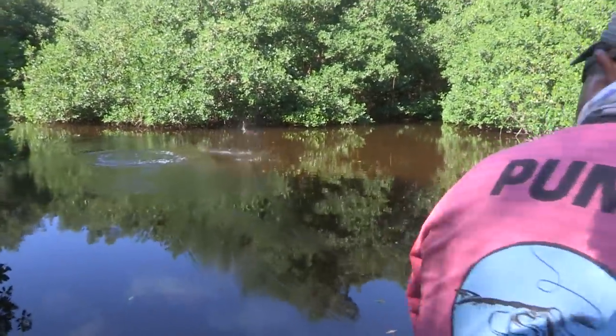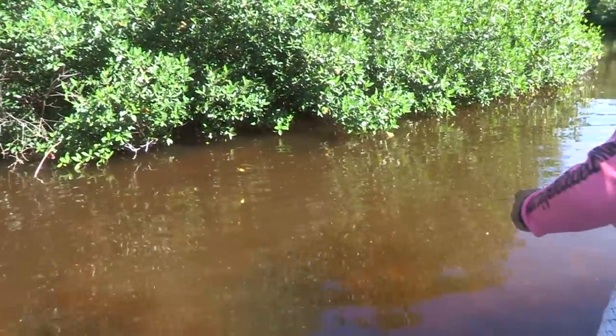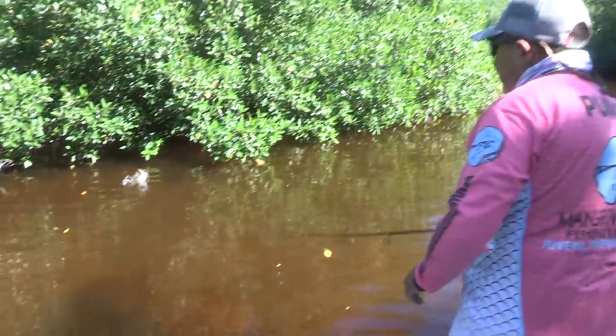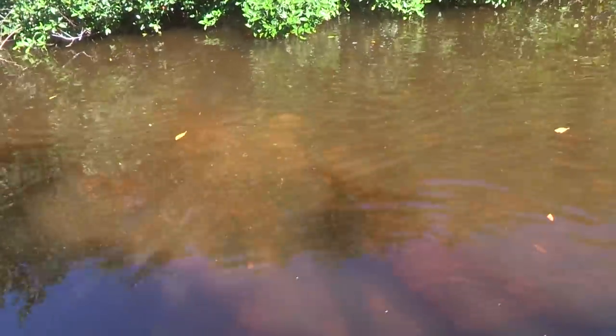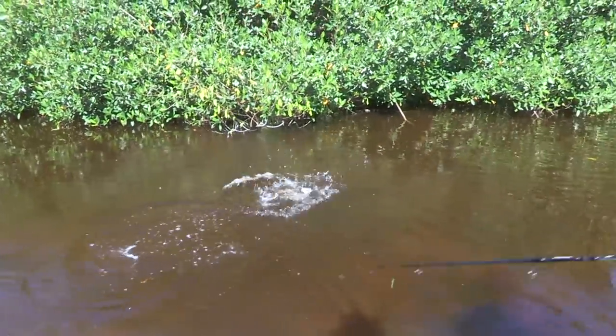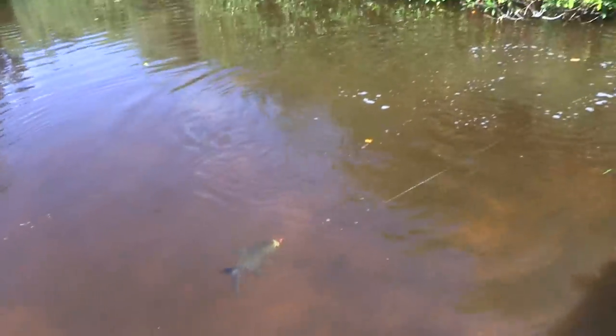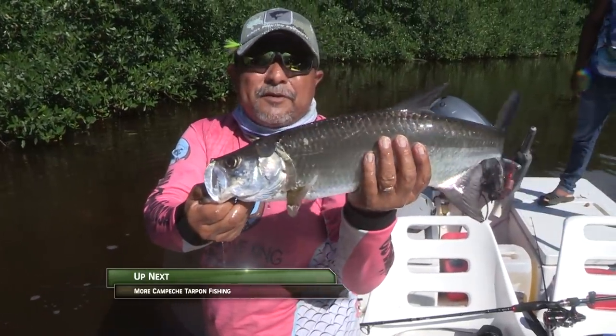Okay, back, back, back, so we don't scare them. Very good. Excellent decision. The change of lures. Gary Yamamoto. It's the best. You only change the lure, the color. It's very strong. Very strong. Wow. Beautiful. Beautiful baby. Oh, excellent lure. Oh, beautiful baby. Baby tarpon from Campeche.